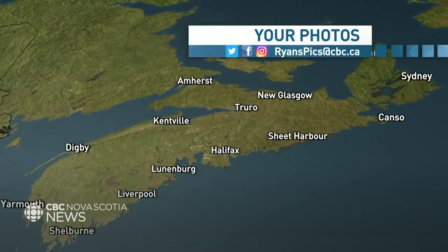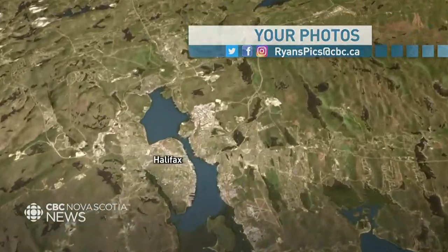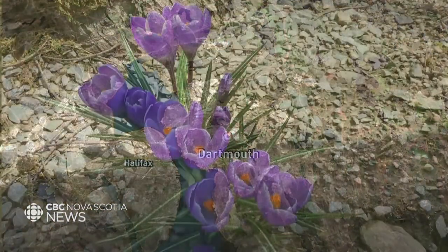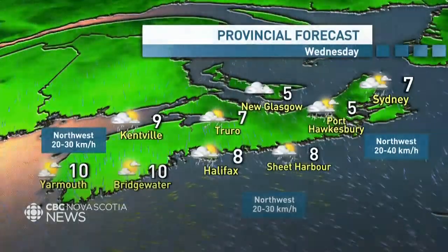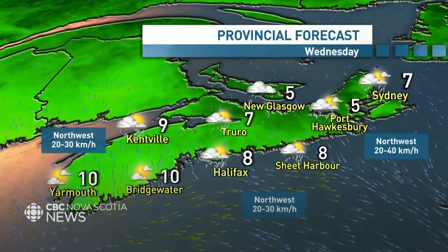Have a look at our viewer picture of the day. And this is a beautiful one. We're going back to the metro area for this one from Dartmouth. And yes, crocuses on the go. That's what those showers bring, right? Yeah, that's exactly right. And those are beautiful. Nice purples. Thanks to Susan for sharing that photo, and to everybody who sends pictures to Ryan's picks at cbc.ca. The mailbox has been filling up nicely with your signs of spring, and always love to see it.